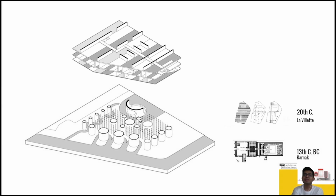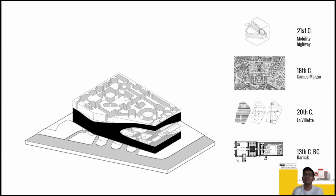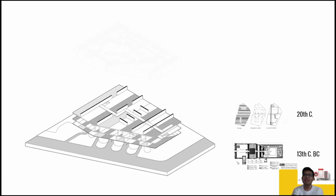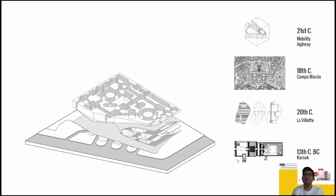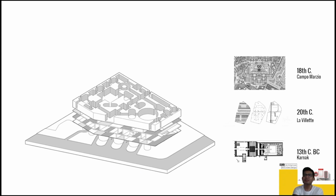In this project, people experience spaces in 4 ways. In the 13th century BC Karnak Grab and Go, in the 20th century Lovelet Market, in the 19th century Campo Marzio Village, and in the 21st century Mobility Highway that wraps around and becomes the connection between the spaces.